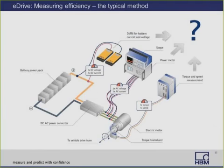Here's a diagram showing a typical wired setup. Digital multimeters are used to measure the battery voltage, power analyzers measuring the three-phase voltage and currents. Maybe a scope is used if you want to see the signals as they occur. And a small data acquisition system is used to measure the torque and speed of the electrical motor.